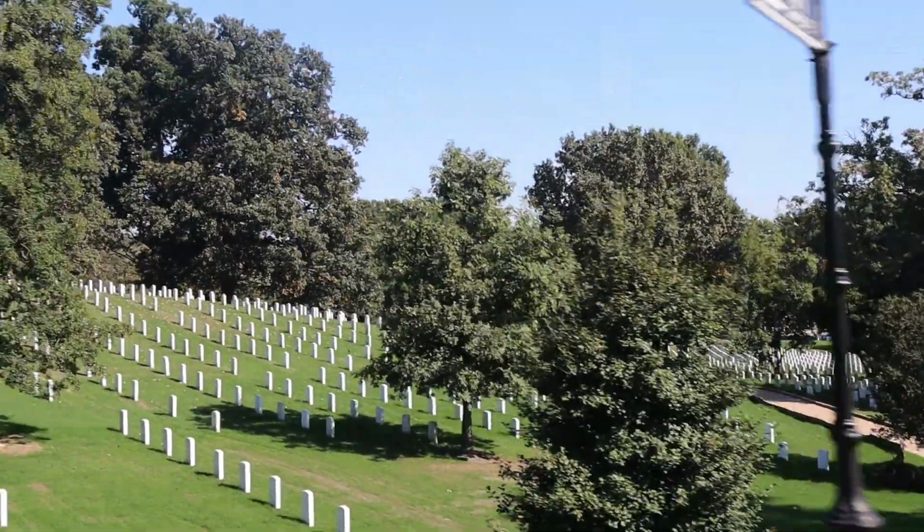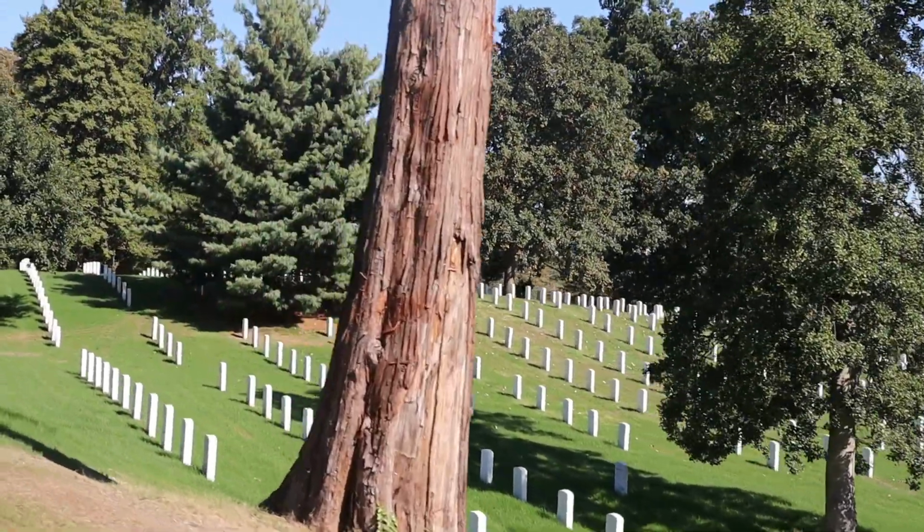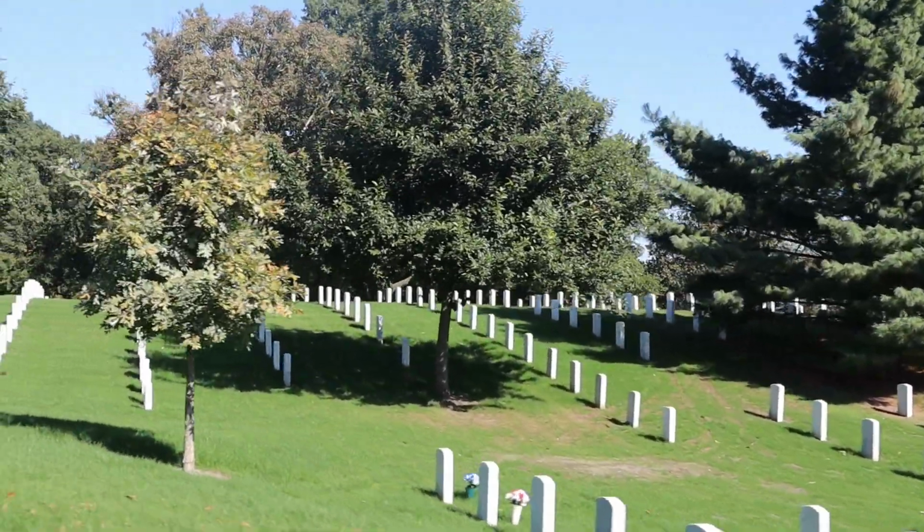Served as a technical sergeant during World War II on D-Day. Also was a field investigator for the NAACP, a civil rights activist. He was laid to rest here with full military honors.